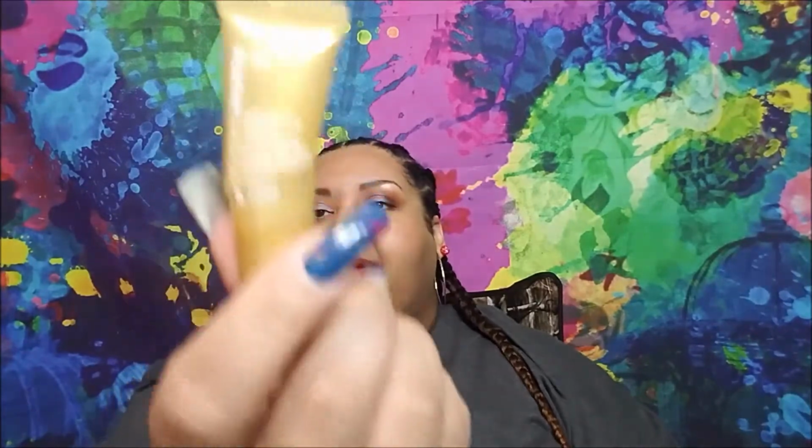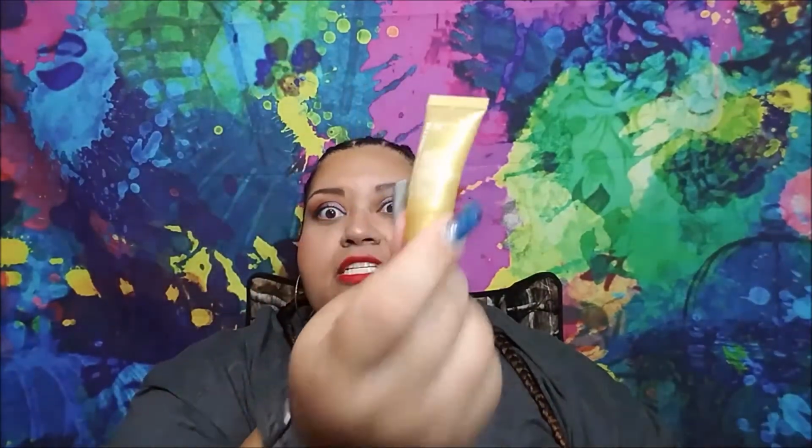The Peter Thomas Roth 24 Karat Gold Mask. I love this stuff. It's gone up in price for the full size one by $5, which, oh, you were already expensive enough, sir. But I like this. I think it does give the effect of tightening. It's not long lasting, but you get like 48 hours, so I like it.